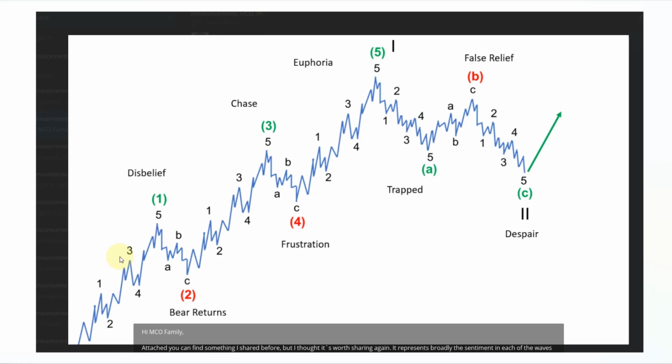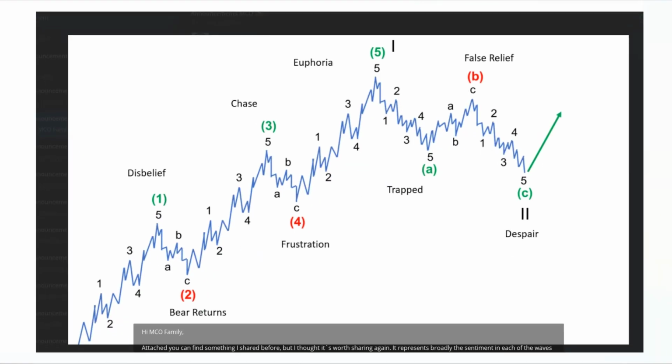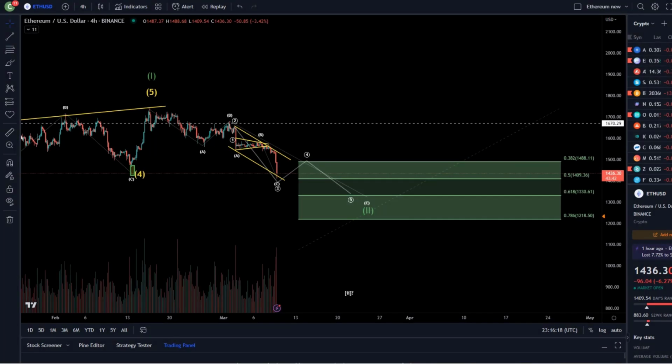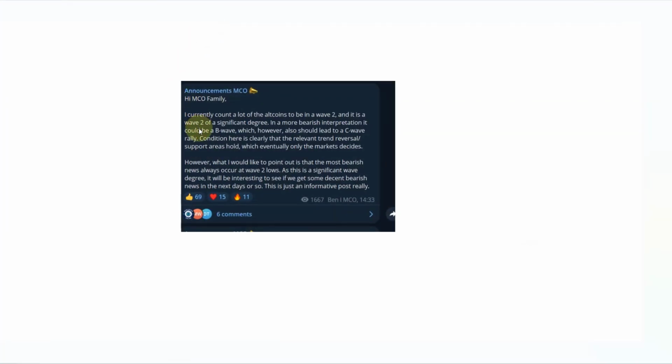It's quite good, actually. And if you see all these bearish news pop up, it's so funny. I posted that just a couple of days ago. It was on March the 8th. Or was it yesterday? No, I think it was 2 days ago. So this is what I posted on Telegram.